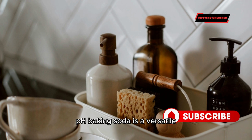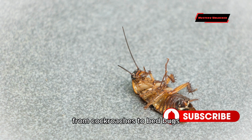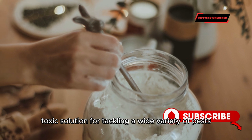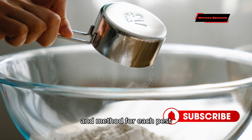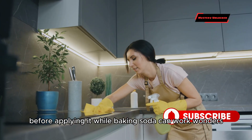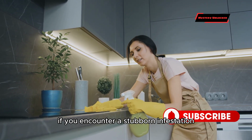Baking soda is a versatile and powerful tool in your pest control arsenal. From cockroaches to bedbugs, this simple household ingredient can be an effective, non-toxic solution for tackling a wide variety of pests. Remember to use the correct mixture and method for each pest, and always test your baking soda for freshness before applying it. While baking soda can work wonders, be prepared to use additional methods if you encounter a stubborn infestation.